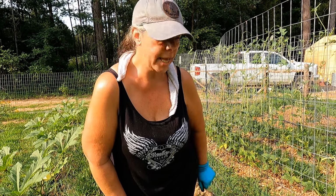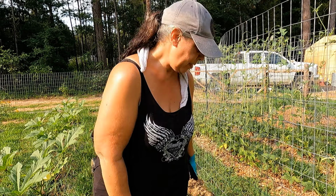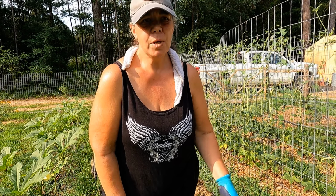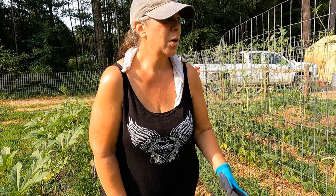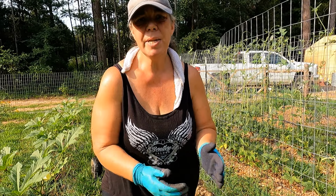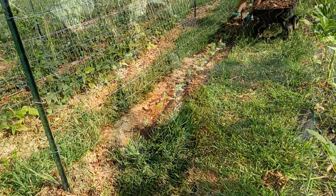Alright guys, we are out here in the garden, and I have my Butterbeans that are coming up right now. So we need to get those mulched in, because we realized that the mulch really does help our beans grow a little bit better instead of having to weed all the time. So I'm going to get going on that and have you guys set up.